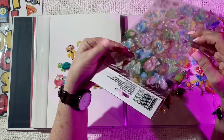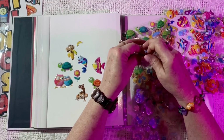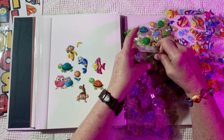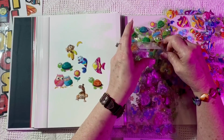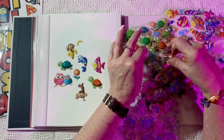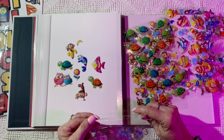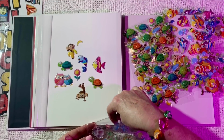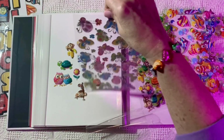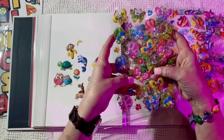But again, it's like going from one end of the spectrum to the other, because I used to live in Montana, and the animals were not bright and colorful. However, they were huge and wild. Talking about wolves, bears, moose, elk, deer. All of those different animals would come and go in my backyard once upon a time.